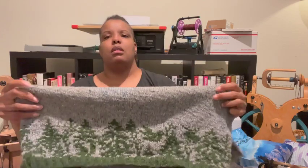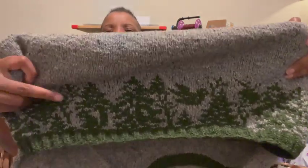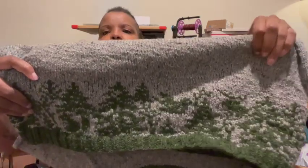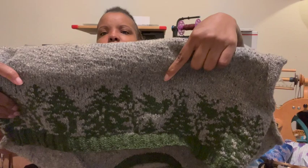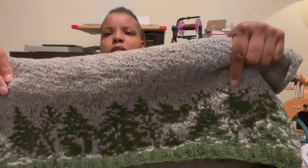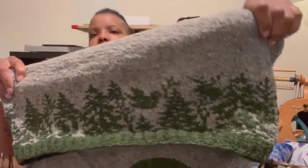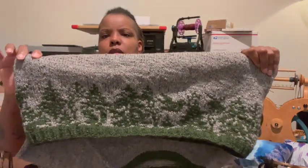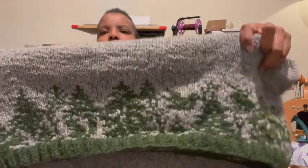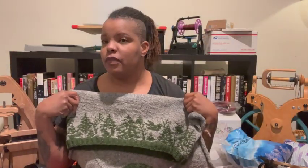And then it's the color work on the back. You got a squirrel right there and a bird right there. And then these weird jackalope-looking things in the trees. I don't know what they're supposed to be, but that's what they remind me of. There's like two of them in here. Yeah, there's one right there. But yeah, that's the woodland color work. I think it's beautiful.